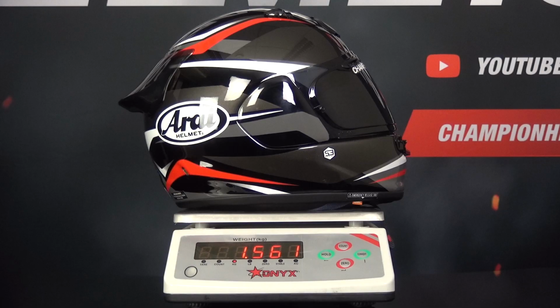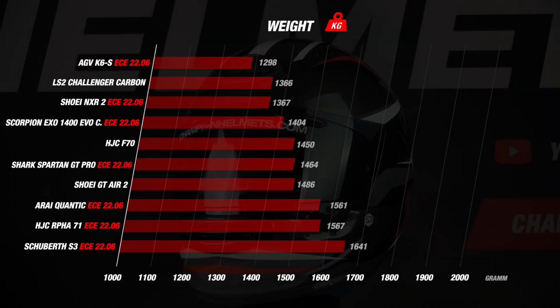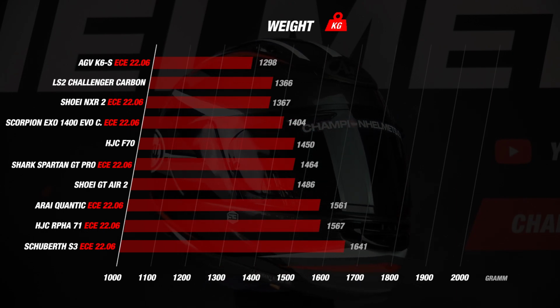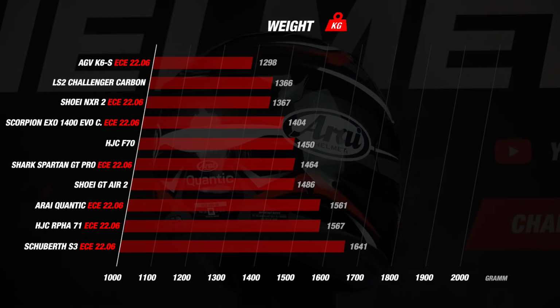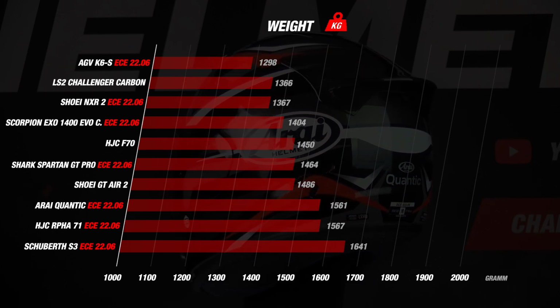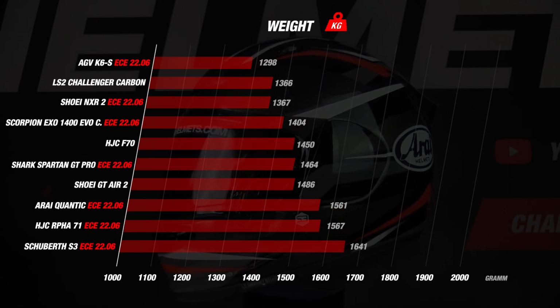And if we start comparing this with the other helmets, we see that it almost ends at the bottom of the list, despite earning 4 stars. The lightest helmet was the AGV K6S, with an incredible weight of 1298 grams, and it was slightly lighter than the AGV Alpha 71. So despite being on the heavier side compared to the other helmets, it's still a relatively light helmet, so a great start with 4 stars. And as you can see in the results, almost every top sport touring helmet has the new 2206 certification, which is very nice to see.